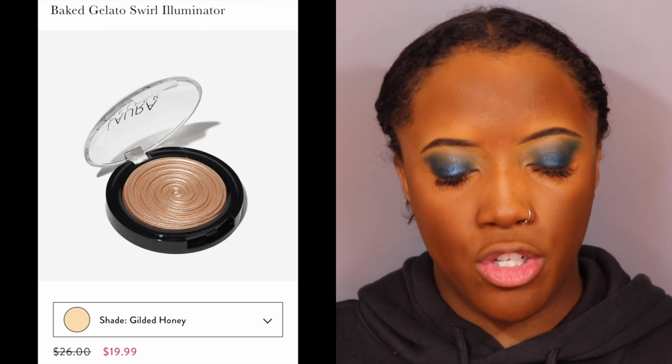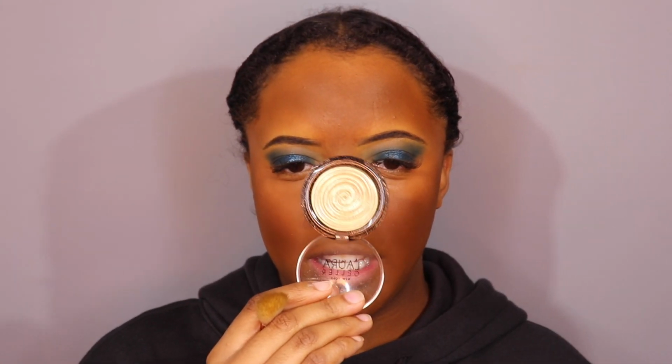I look nuts. I don't have a new highlighter, so I'm just going to be using this Laura Geller New York highlighter in the color Gilded Honey. Completely gone. You're not even gonna believe what just happened. Oh, surprise! Surprise!